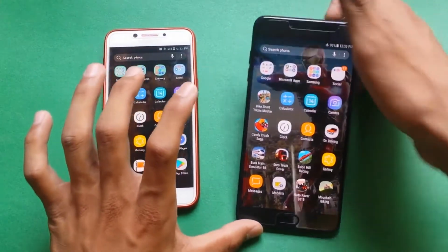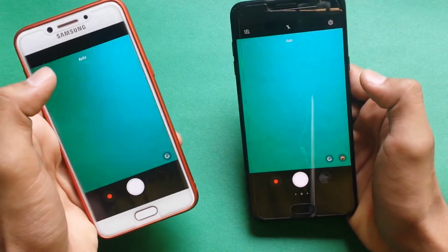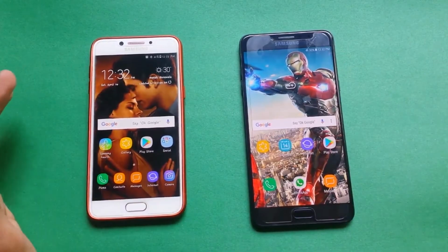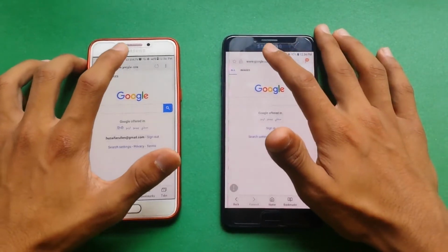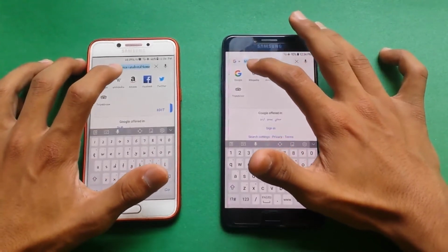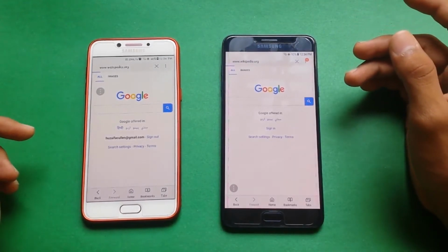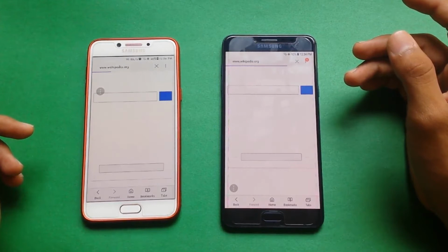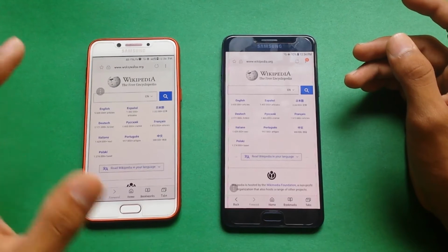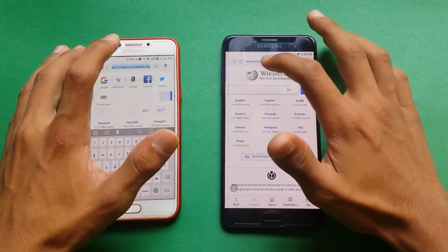So let's open up the camera. Here we go, and you can see C7 Pro is again a tiny bit faster. I have launched the internet browser on both phones. Let's open the website Wikipedia.org, and you can see the C7 Pro is trying to open the website first, and it is also faster than the C5 Pro.